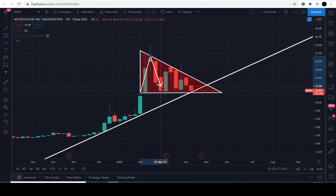Again, this is a bearish pattern where the sellers take control of the market. They continue to push the price down on this descending line of the triangle, and then it is the buyers' obligation to protect the lower line of this triangle here, protecting that lower horizontal line.